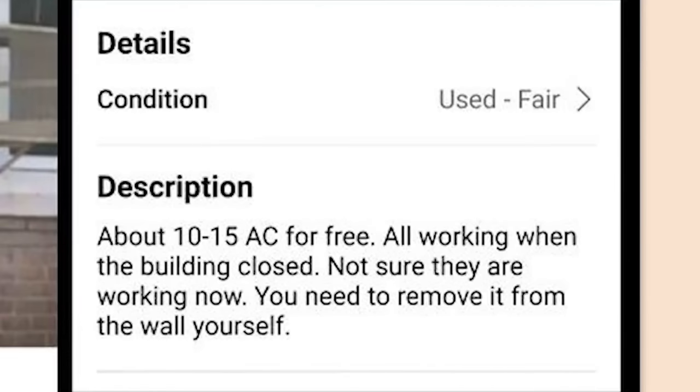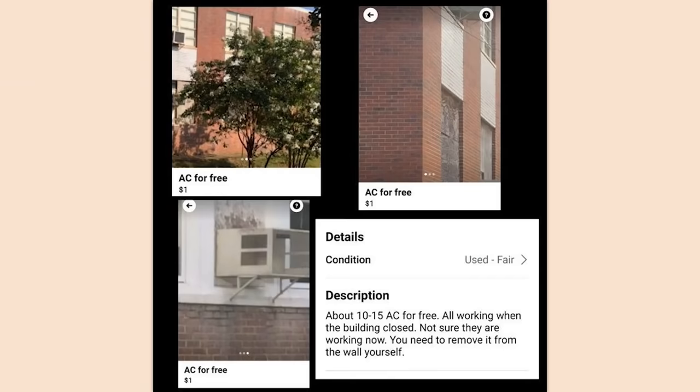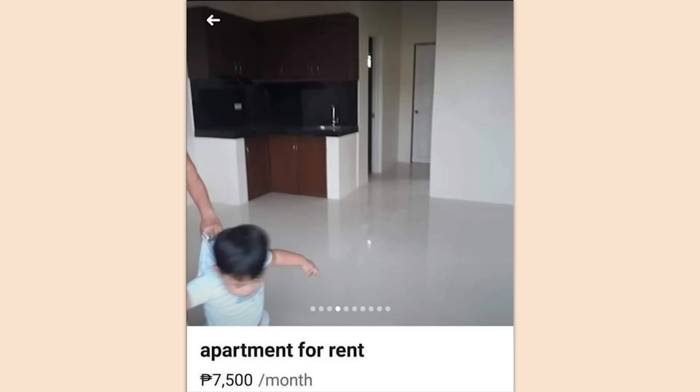AC for free. Yeah, about 10 to 15 aircons for free. All working when the building closed. Not sure if they're working now. You need to remove it from the wall yourself. I guess that's one way where you need to hire a demolition crew, but you also want to be frugal about it. Apartment for rent.